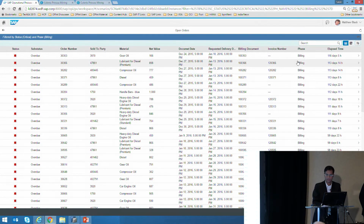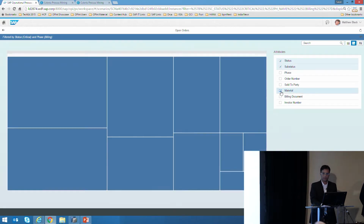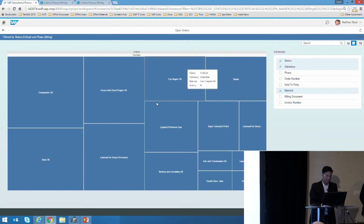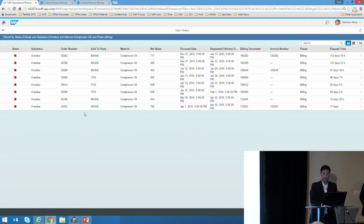So he decides to steer the process forward, but to do so, he's presented with a long list of orders. He would like to cluster them to identify problem areas that he could work with. In this case, he decides to cluster them based on material, which has been a known problem area in the past. He looks at the biggest cluster here, which is compressor oils, and looks at all orders catering to this. He notices that invoices are not being created for most of them.